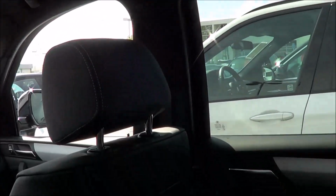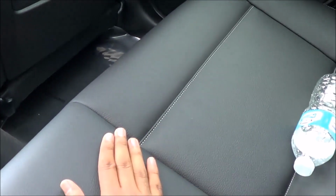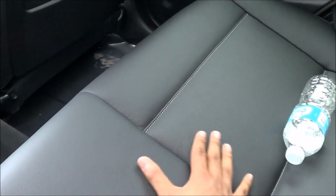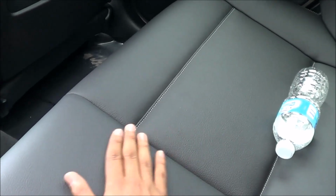Love that panoramic sunroof as well. The seats themselves are also really comfortable. I would certainly sit back here for a long road trip. They're just a little firm, however, but that's my only complaint, and it's very minor too. These seats are fairly comfortable overall.